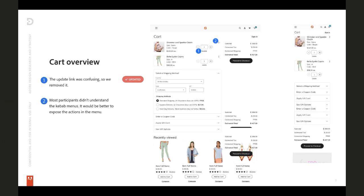Otherwise, why would they be doing it? So we put it into this design and tested it. And we found that pretty much across the board, it was confusing. Shoppers did not understand why it was there if auto update was happening. So that is something we've changed in our design and removed it.